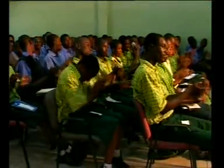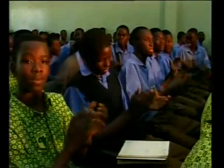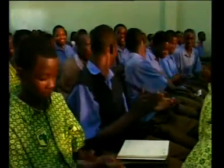Ghana Secondary School Koforidua is on my right and is represented by Evelyn Mamli Kodi, SS3, Abrajanet, SS3, and Yeboah Daniel, SS3. You are very welcome. On my left, we have Presbyterian Boys Secondary School, Legon, represented by Kenneth Donkwai, SS3, Richard Asala, SS3, and Edusei Samuel, SS3. You are also very welcome, gentlemen.